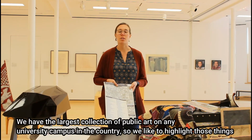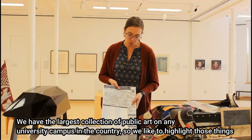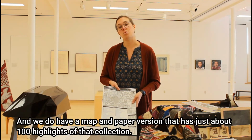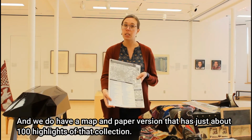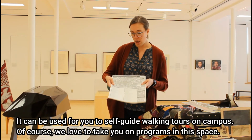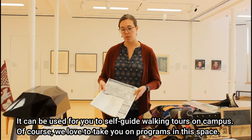As Brooke mentioned, we have a huge collection of public art here on the Iowa State University campus. We have the largest collection of public art on any university campus in the country. So we like to highlight those things, and we do have a map in a paper version that has just about 100 highlights of that collection that can be used for you to do self-guided walking tours on campus.